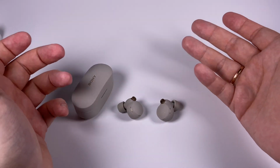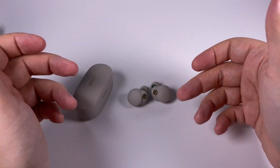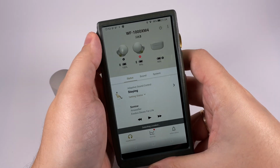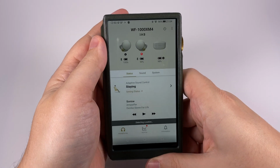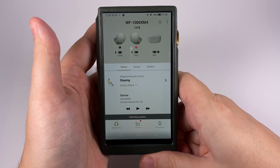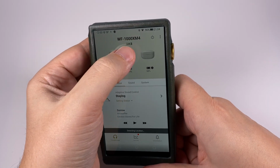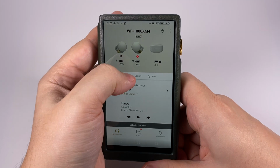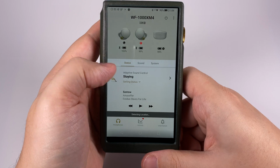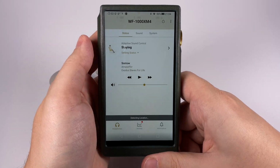As you can see, in terms of design, build quality and stuff, really good approach. Sony did a great work here. Here is the companion app for all Sony headphones and earphones. It has a lot of different tweaking options. You can see the name of the model listed here, the currently used Bluetooth codec, charge status of the left and right earpiece and of the case. And the current status shows the adaptive sound control.